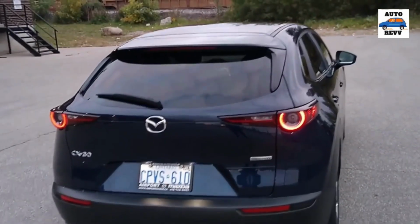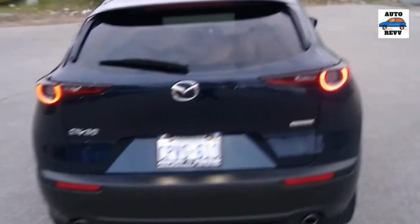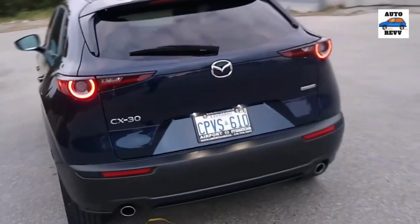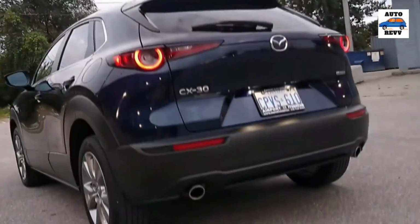8. Sound system. Higher trim levels may come with an upgraded audio system for a more immersive listening experience. Brands like Bose are often associated with Mazda's premium sound system offerings.